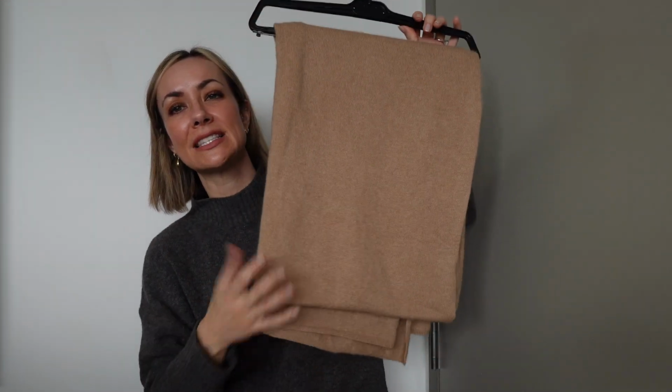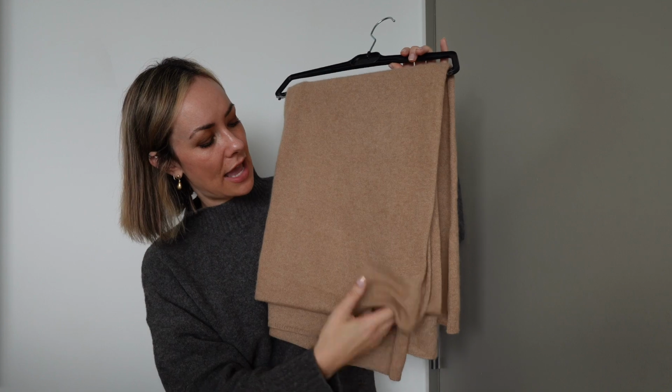So definitely don't think that sweaters and knitwear are just for long sleeves. I think having some sort of transitional pieces are really smart as well. And one kind of wild card I want to throw out there before I go into my final piece, which is something I'm obsessed with and I wear all the time, is this. This is a cashmere wrap, and I want to give it a shout out.